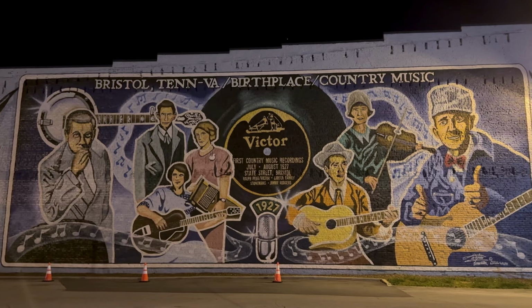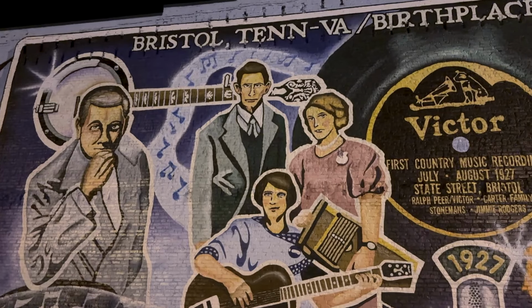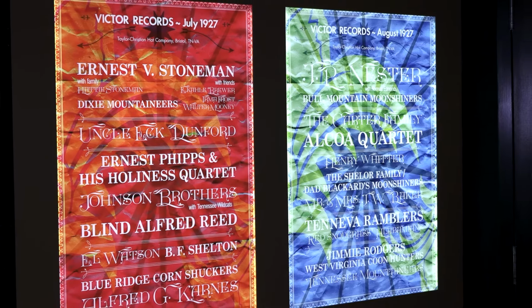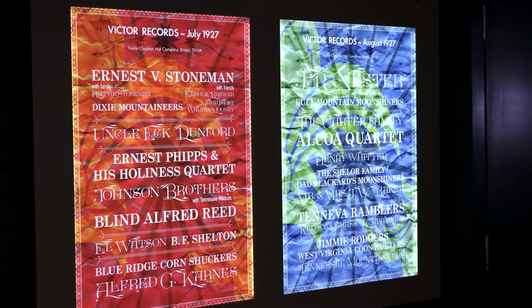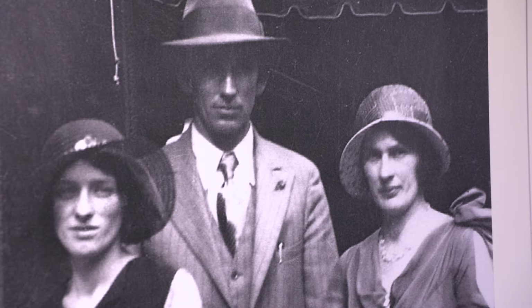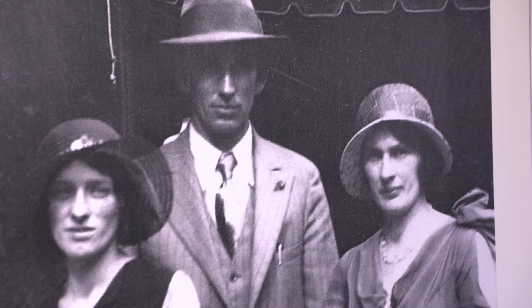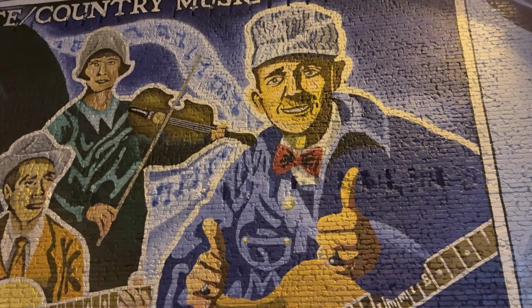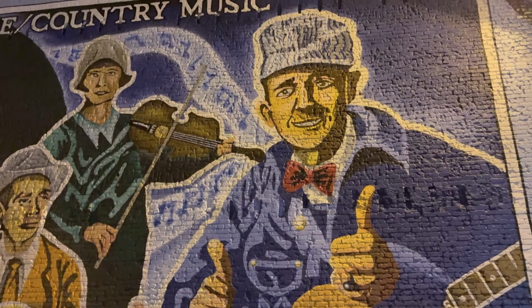But coming here meant that they could actually record multiple artists at the same time over a 2-week period, and in the end, he got 76 different songs recorded by 19 different acts, 69 of which ended up being released on record. 2 of those artists had never been recorded before, and they are foundational to the whole history of country music since then. One is the Carter family. They were from just up the road in Maces Spring, Virginia. And then the second artist that recorded here that had never been recorded before was Jimmie Rodgers. And immediately his career just skyrocketed him to stardom.